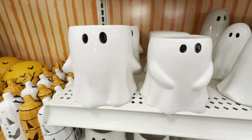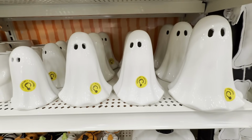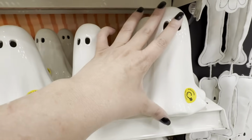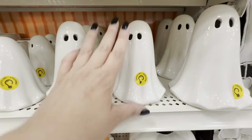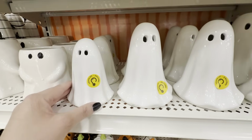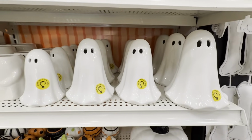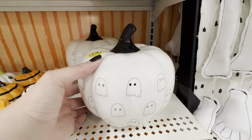They are just adorable. And then we have these little ceramic ghosts here. They light up. They come in 3 sizes. So this larger one, it's about the size of my hand here. It's $19.99. This medium size one is $14.99, and then this small one is $9.99. Those are so cute. They're very reminiscent of things that we would see at Home Goods, TJ Maxx, don't you think?